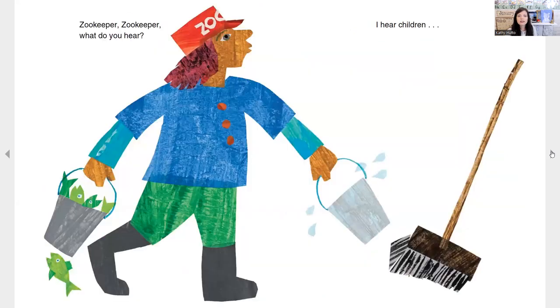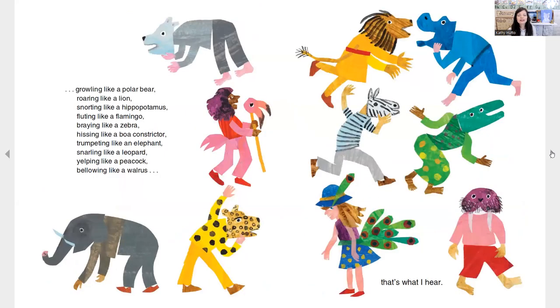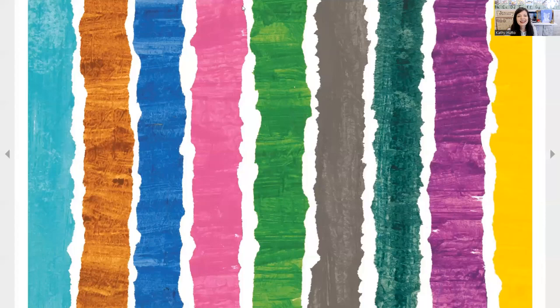I hear a zookeeper whistling in my ear. Zookeeper, zookeeper, what do you hear? I hear children growling like a polar bear, roaring like a lion, snorting like a hippopotamus, fluting like a flamingo, braying like a zebra, hissing like a boa constrictor, trumpeting like an elephant, snarling like a leopard, yelping like a peacock, bellowing like a walrus. That's what I hear. The end.